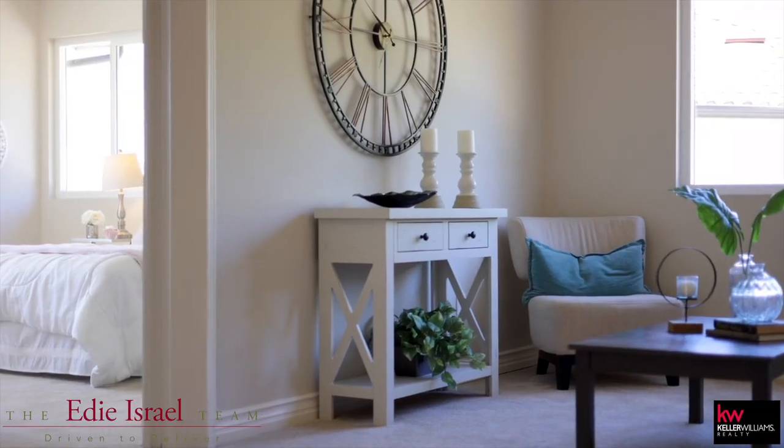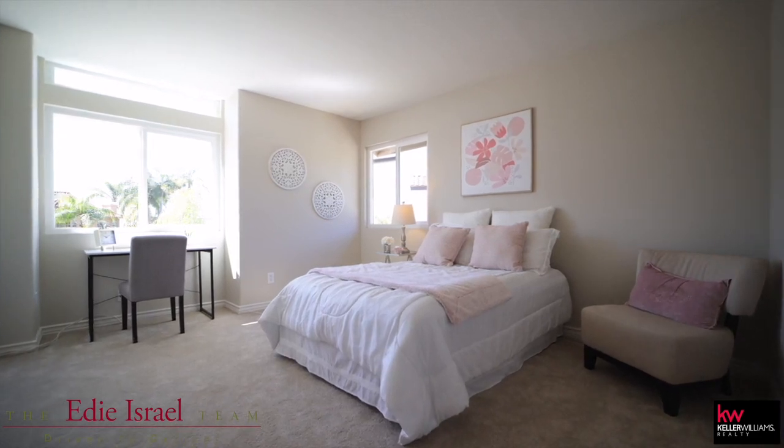It has four bedrooms plus a loft that could be converted to a fifth bedroom as well as three bathrooms.